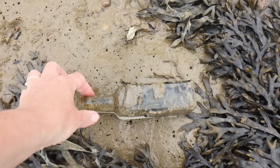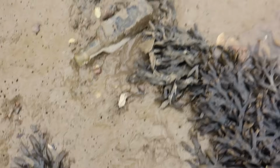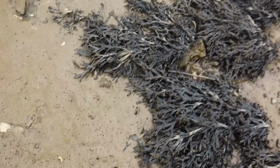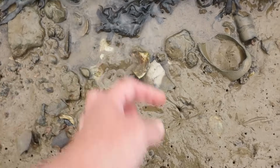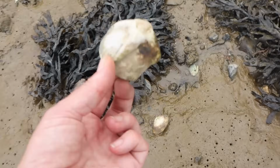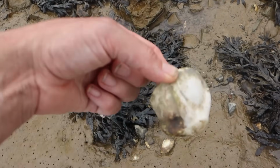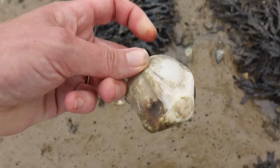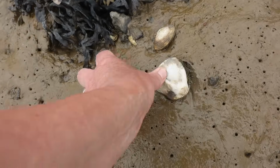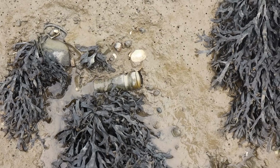It's a little screw top bottle, nothing on it though. But it's incomplete. Very muddy down here at the low tide line. What's that? It's broken. Yes. What's that? Strange kind of cup with claws or something. But it's quite broken, unfortunately. What is that odd thing? What's that?